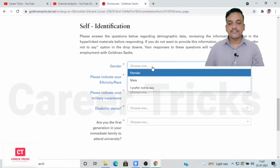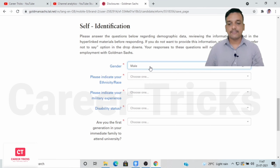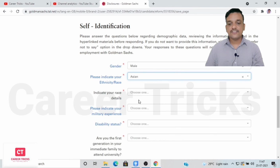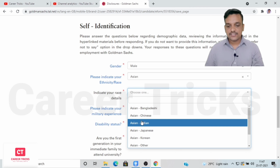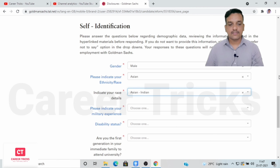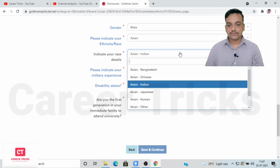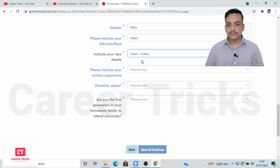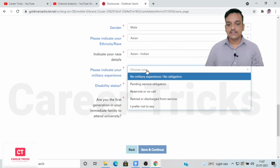Self identity, gender, we have to mention, that is male or female. And please indicate your race. Okay, here ethnicity is Asian, and indicate your race details, that is Asian Indian. Then you select Asian Indian, then please indicate your military experience. No military experience.